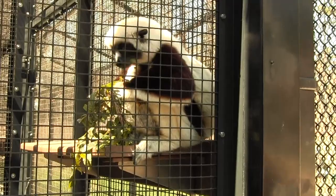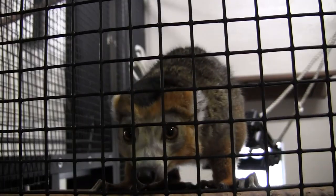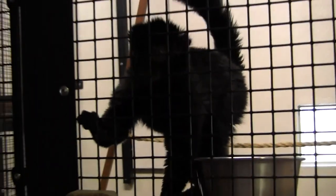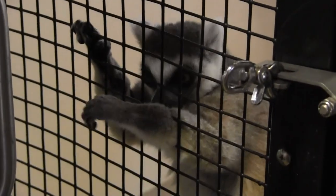There is a lot that anybody can do to make a difference for lemurs in Madagascar. Don't buy furniture that's made out of precious tropical hardwoods like rosewood, ebony, teak, palisander. These are all woods that in a lot of locations are harvested illegally. You can always visit the Duke Lemur Center. Come take a tour, learn a little bit about lemurs. Tell everybody you know about lemurs. Tell them to come visit the Duke Lemur Center.